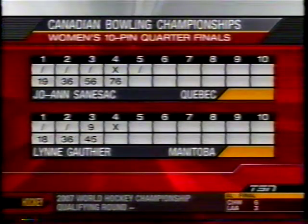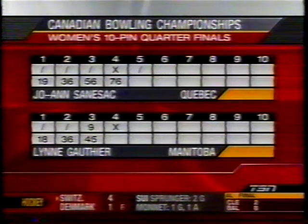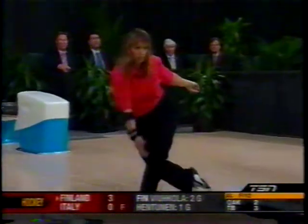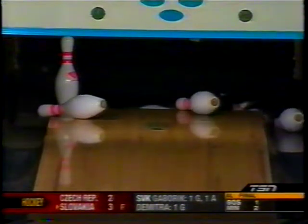Now it's Lynne Gauthier, who works as a systems analyst for Manitoba Hydro. This is a very important shot for her. If she gets a strike here, then she can tighten the margin right down to 1 pin. But she needs to get the game in play right now. Like that? No, my goodness. Didn't get the kind of shuffle, didn't get the action that would have caught the 7 the last time.